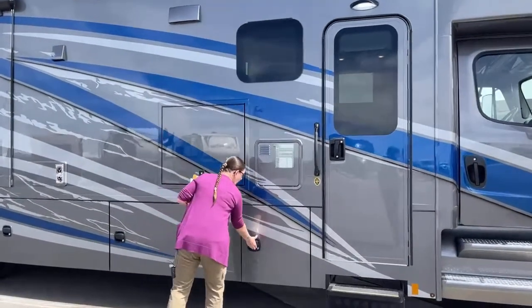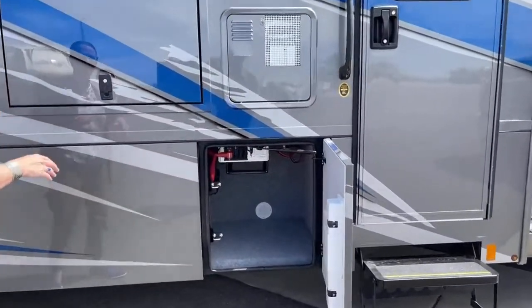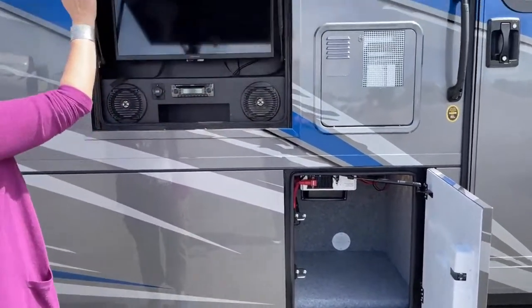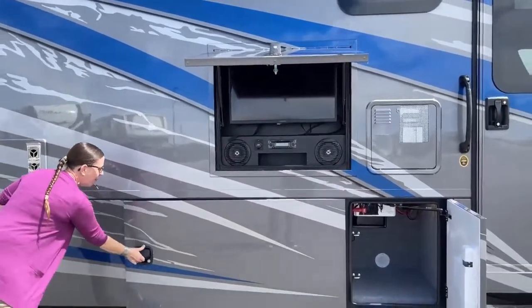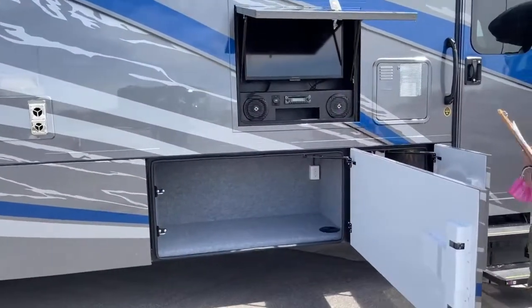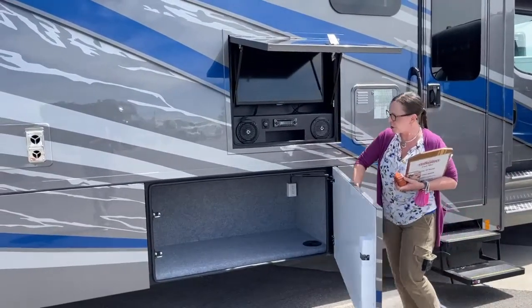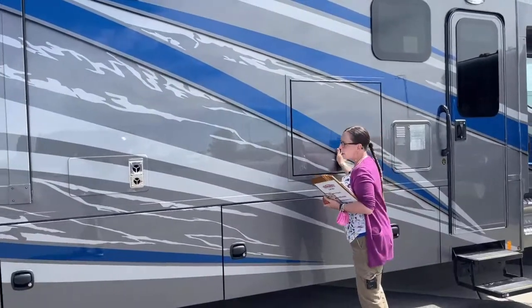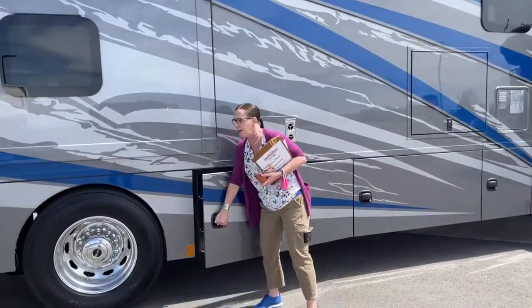Now, one of the nice features of this coach is going to be storage. First and foremost, we have really amazing storage throughout this RV. I think you're going to find that there are a lot of similarities when it comes to storage. So I'm just going to open up some of these things. We're not going to spend too much time on this today because we've got two coaches to cover. But if you're looking for a comparison, I want you to be able to see base storage on both of these RVs. So both of these are going to have, again, 75-gallon black water, 75-gallon gray water.